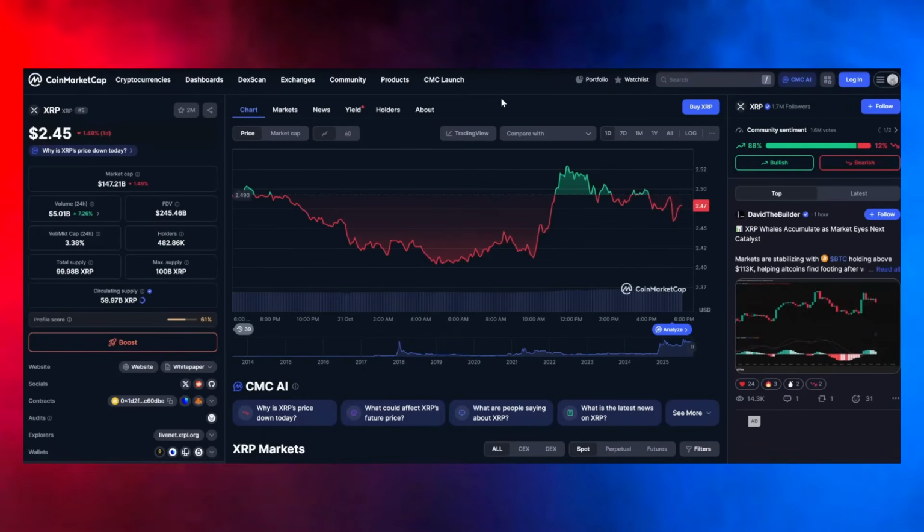We're all just making our best educated guesses right now because this entire bull run has been absolutely wild and unpredictable. Just when you think XRP is about to explode and break through to new heights, something always seems to pull it back down. It's like watching a roller coaster in slow motion.